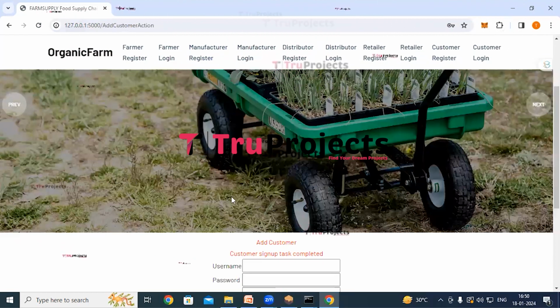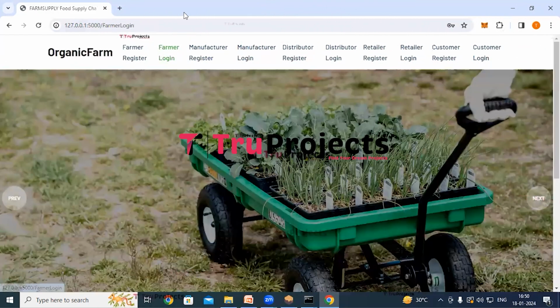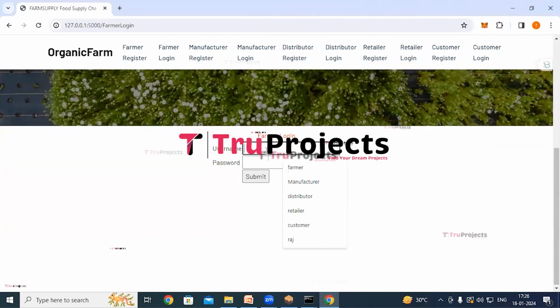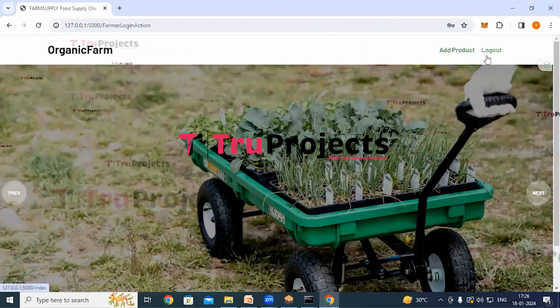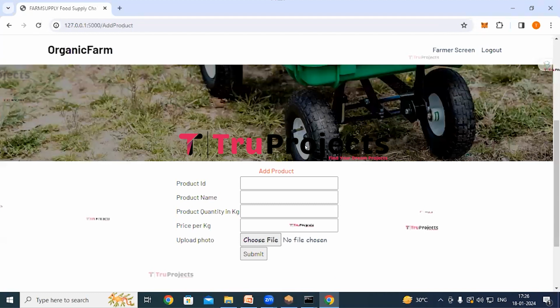Now we log in as farmer. Click on farmer login link. So here we have to give the credentials of the farmer, username and password, and click on submit button. So we have logged in as farmer, and here we can see add product and logout links. Click on add product link. Here farmer can add new product details to the system.